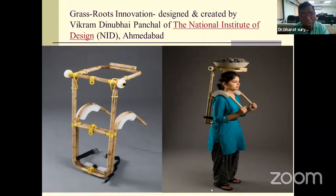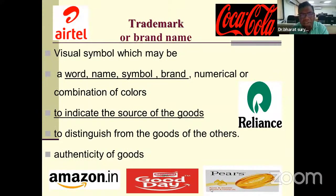So that is called intellectual property, and they have given that design. Let us see another kind of intellectual property called trademark or brand name. A visual symbol, which may be a word, name, brand, numerical or combination of colors, to indicate the source of the goods, where they come from, to distinguish them from the goods of others, and it gives the authenticity of goods.